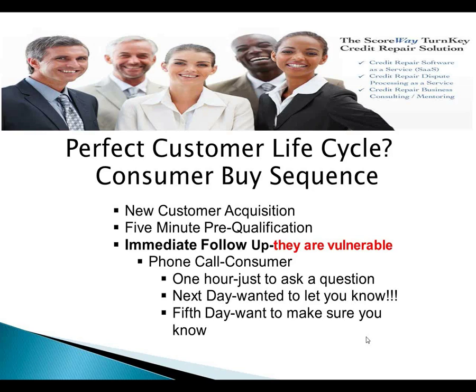Right after we dispute, the system also sends out a notice of account update, which basically summarizes exactly what happened during that round. If it's a first round, the system sends the consumer a letter letting them know that their letters have been sent out and they're going to be updated within the next 30 to 45 days. Also, it tells them what their scores are because we track the scores in our system.